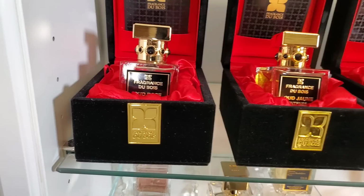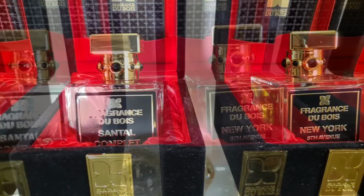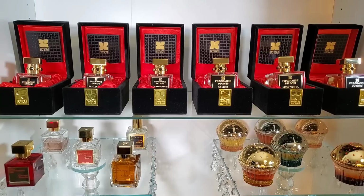Here we have the Fragrance Dubois section. So we have Oud Rose Intense, Oud Juan Intense, Oud Orange Intense, Santal Complete, New York Fifth Avenue, and Siberian Rose. This has to be one of my favorite sections on display. I just love how they look in their bottles. I mean, they're so regal. They smell regal. They look regal. They make me feel regal. I just love these fragrances.